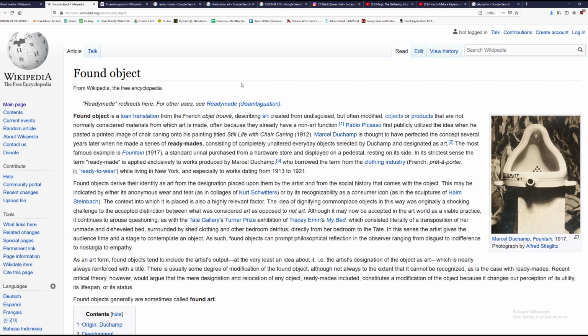Then it'll tell you that Pablo Picasso first publicly utilized the idea when he pasted a printed image of a chair onto his painting titled Still Life with Chair Caning. Marcel Duchamp is thought to have perfected the concept several years later when he made a series of ready-mades consisting of completely unaltered everyday objects selected by Duchamp and designated as art. The most famous example is Fountain from 1917, a standard urinal purchased from a hardware store and displayed on a pedestal resting on its side.